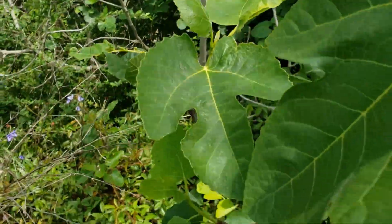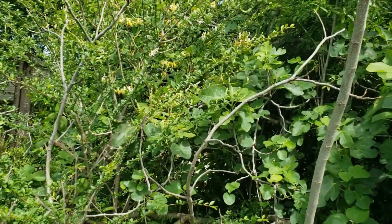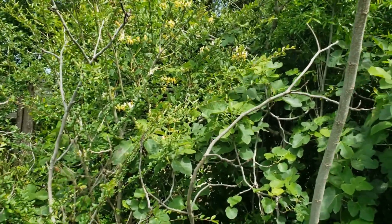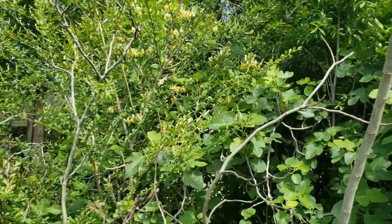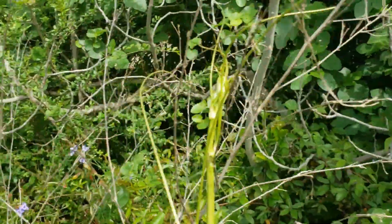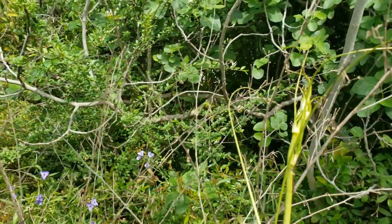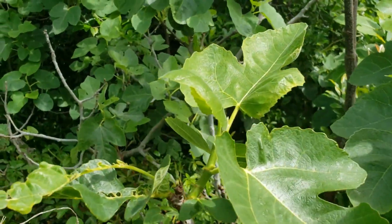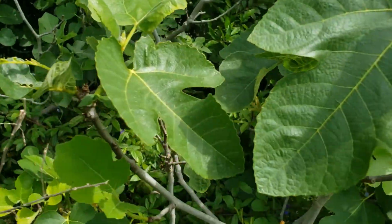I see something new every time I walk back here. See that right there, those flowers? That's honeysuckle. I never noticed it before till just now. That's a honeysuckle vine running through there. Cool. But you can see the fig. I think there are two, possibly three, or maybe just two different fig trees growing up in all this.